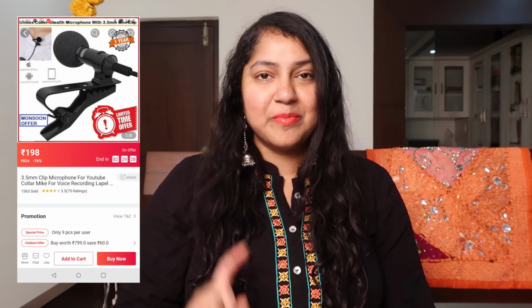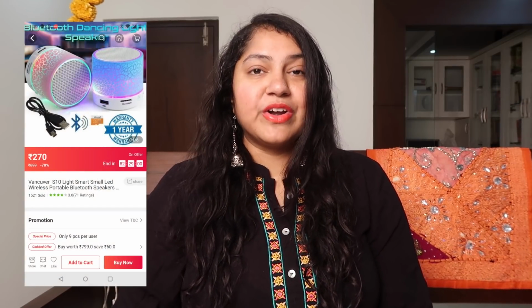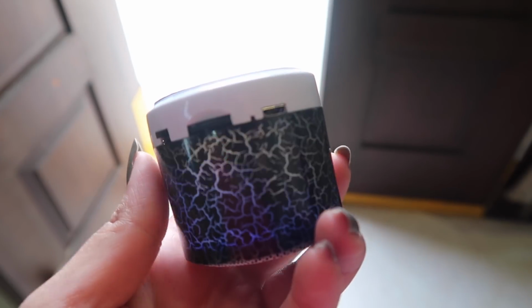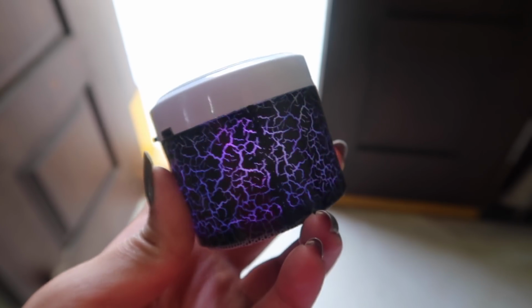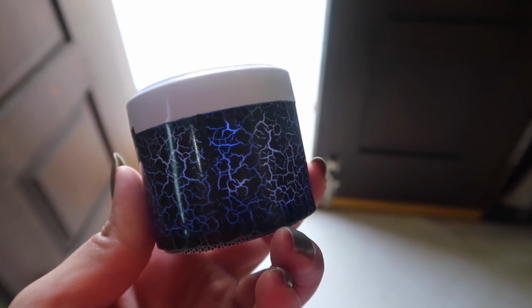Apart from this, I got some electronics, some really basic ones. I got a mic and a speaker. Both of these also seemed very, very affordable, so I wanted to check out how they actually work. I'll show you guys a demo here. And this is the speaker. It's super tiny, and it comes with the USB and all those things. So we'll just test it out and see how they work.